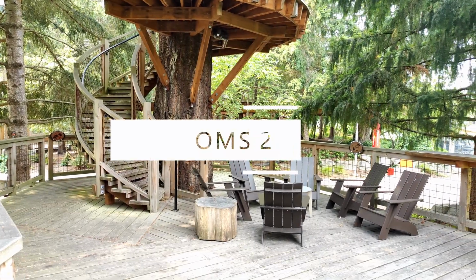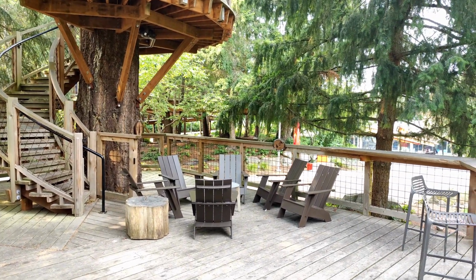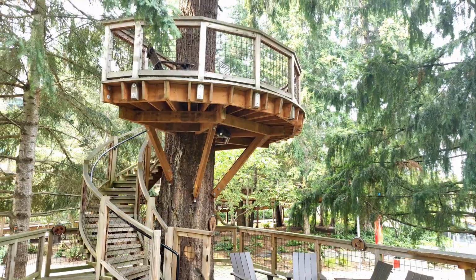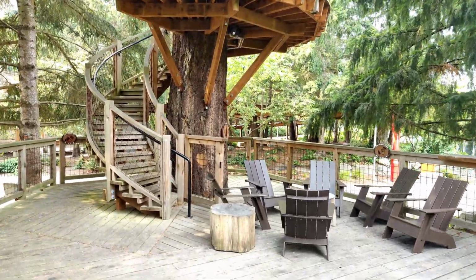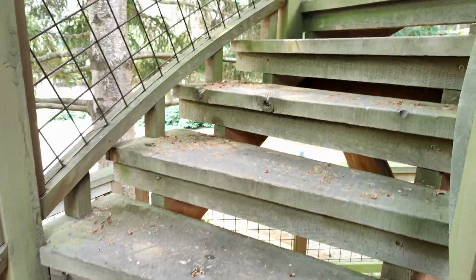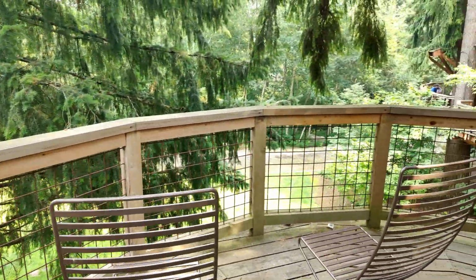The second treehouse does not feature an indoor space. On the bottom level, it features a very large open area. It has some chairs around a table and another wooden stump that you can sit on, along with a lot of space to stand around and some higher seating on the right side. From there, you can walk up a spiral staircase that leads to a small area with a few more seats and overlook of this area of the campus.